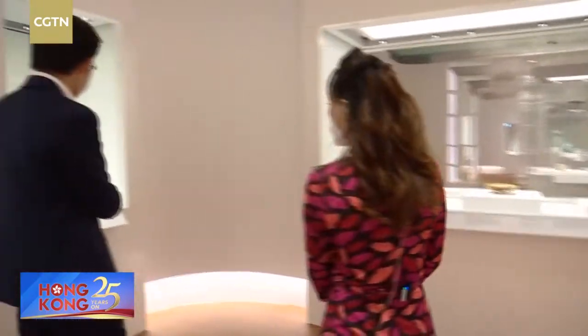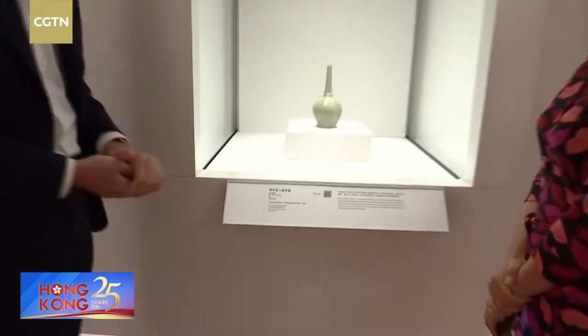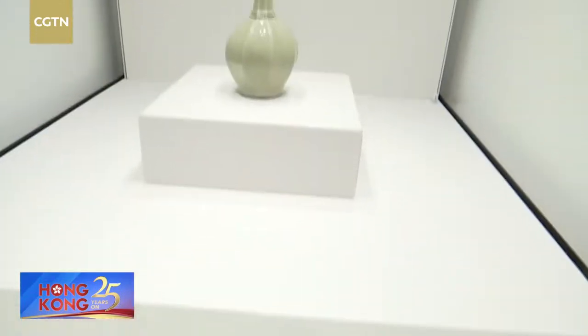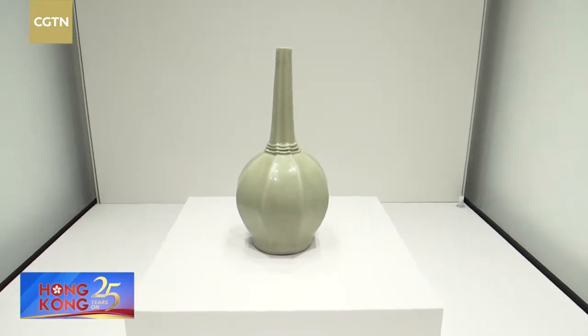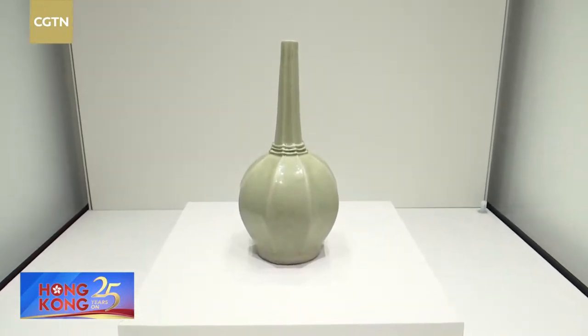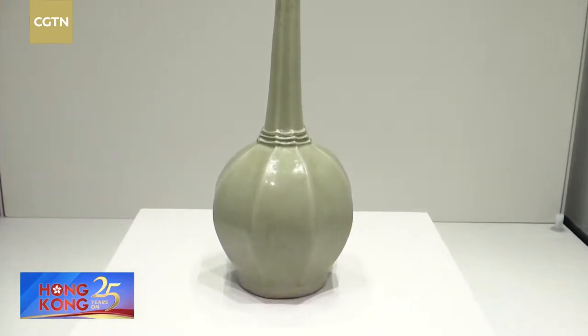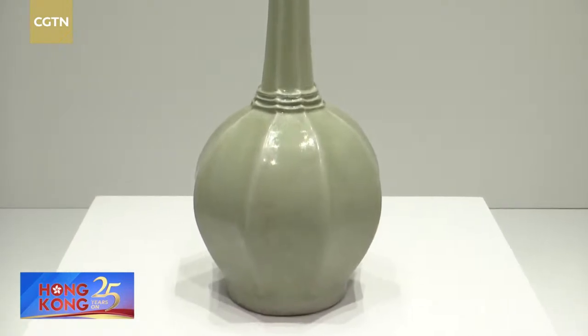Can I introduce you to this one as well? This is also one of the star pieces in the Palace Museum collection, one of 166 national treasures. And this is a bottle produced by another very famous kiln, the Yue kiln, during the Tang dynasty. And the color of the glaze is known as Misi, meaning secret color, which was not known to many.